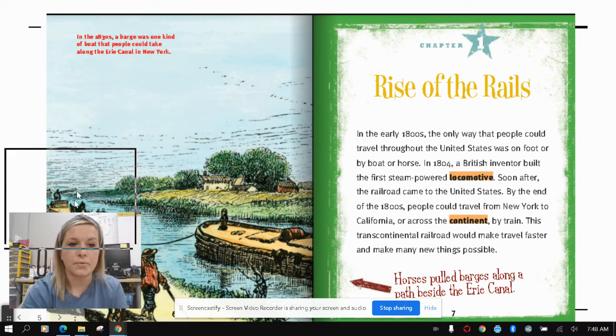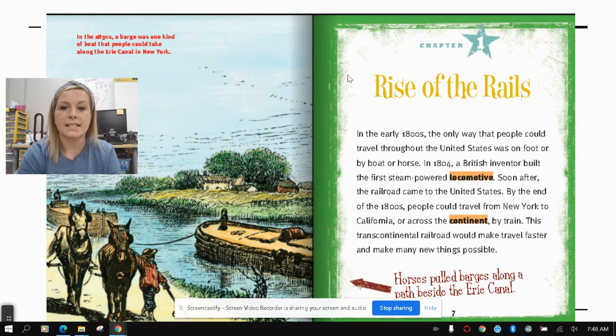Chapter 1, Rise of the Rails. In the early 1800s, the only way that people could travel throughout the United States was on foot or by boat or horse. I don't know about you, but that's not the way I would want to have to travel. In 1804, a British inventor built the first steam-powered locomotive. Soon after, the railroad came to the United States. By the end of the 1800s, people could travel from New York to California or across the continent by train. This transcontinental railroad would make travel faster and make many new things possible.